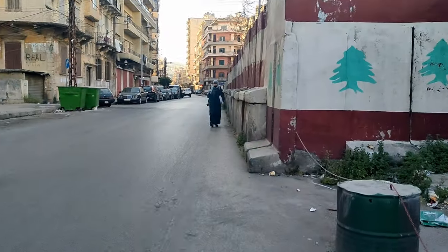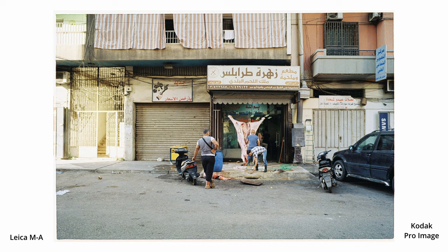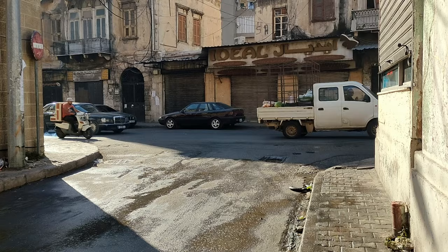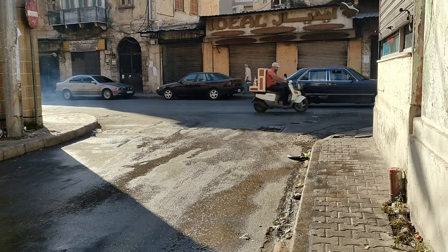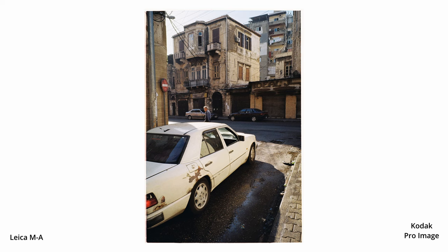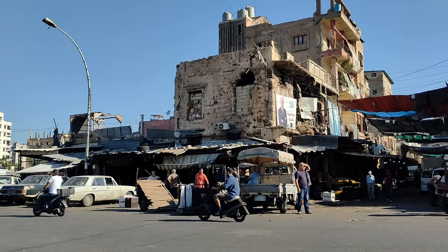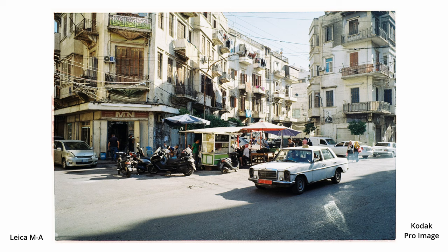I just want to highlight here that Lebanon was still, at the time of our trip, going through a massive economic crisis. And not only that, but it's compounded by a gas crisis and a multitude of other issues. So this may have had something obviously to do with how quiet the streets were and the shop closures. So I was trying to be sensitive to that, especially during my time shooting in Tripoli.